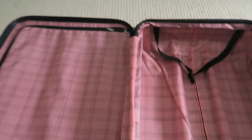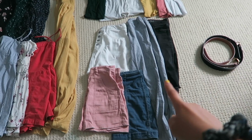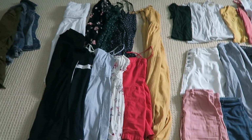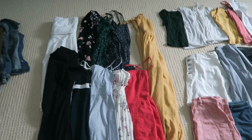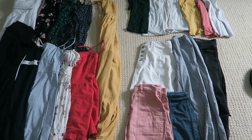Basically, I got this one for Christmas. I'm not exactly sure which brand it is, but it's super cool because you can unzip this compartment, and it literally can hold so much stuff. It's absolutely insane. So I have all the bottoms that I'm thinking of bringing here, a bunch of my tops there, and then all of my dresses and stuff. I'm bringing a lot of sundresses just because they're kind of my favorite thing to wear in the summer. And then I have a couple pieces missing here that I want to bring just because I'm washing them downstairs.